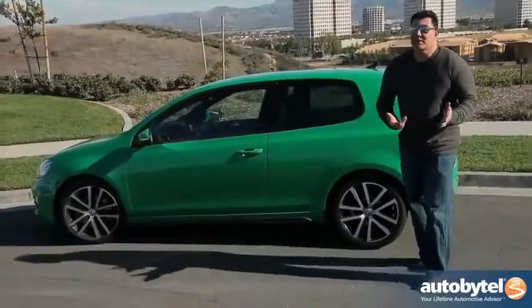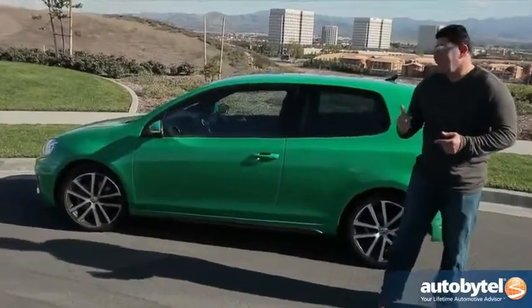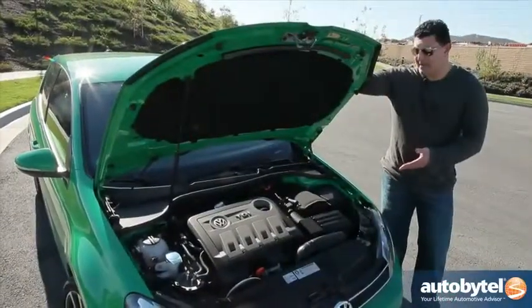Now, unfortunately, we don't get it here in the US, but if you write to Volkswagen, there's a good chance this might show up, and I sure hope it does, because this is one of the most fun, engaging vehicles I have driven all year. So this is where all the fun happens, right under the hood.